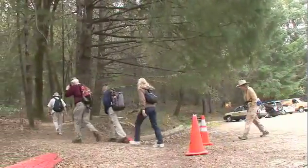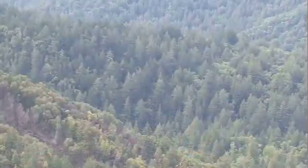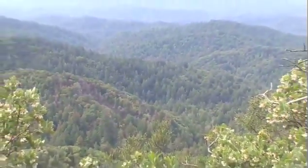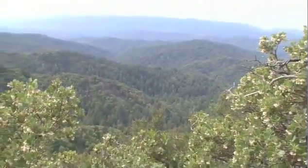You're up at about 3,000 feet. Because of that, several things happen. In the wintertime, we get snow. In the summertime, it gets hotter. Spring comes a little bit later.